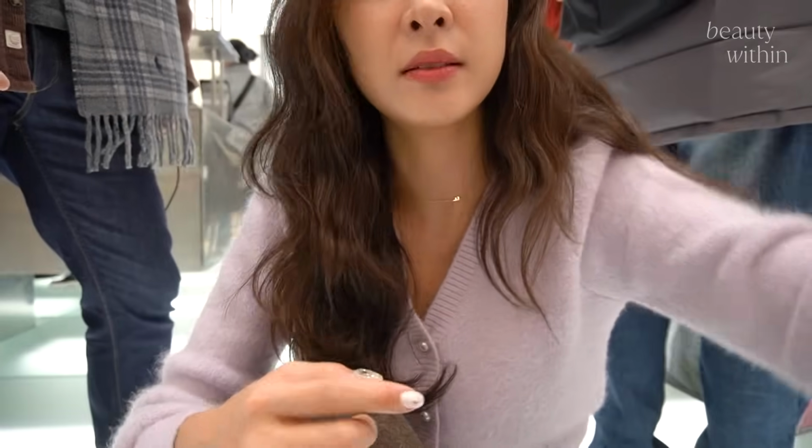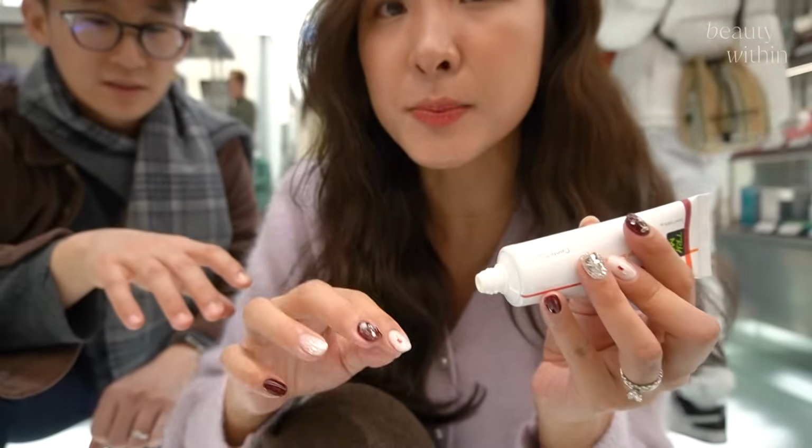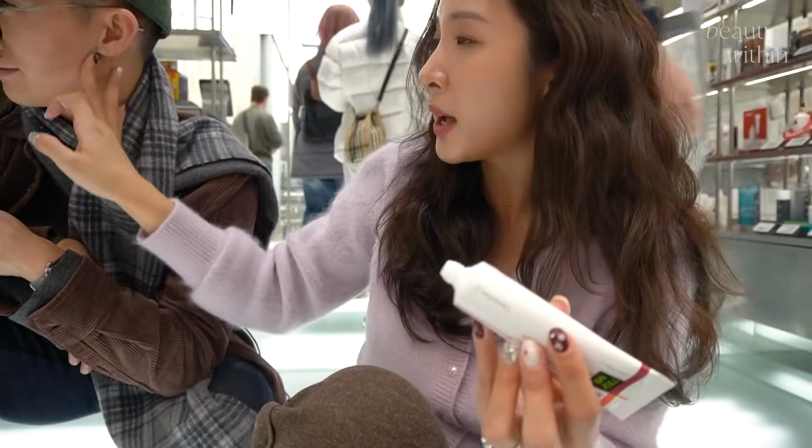Can I check? Yeah. Do you have irritation? Like eczema? Yeah, like eczema, behind my ear. Perfect example is when you have eczema. So you put it on behind the ear.